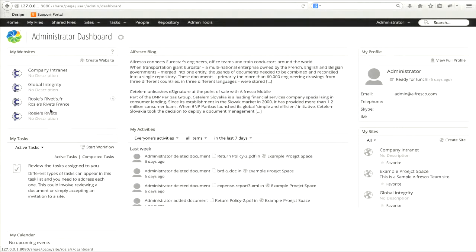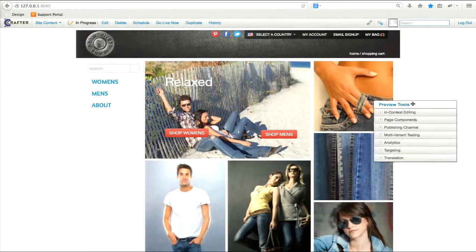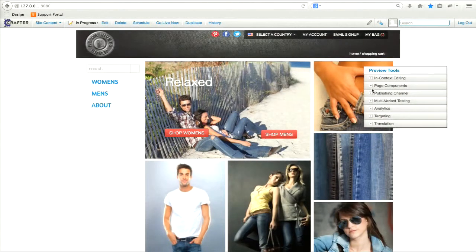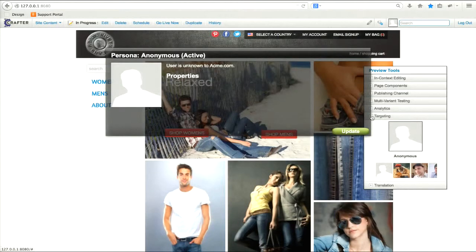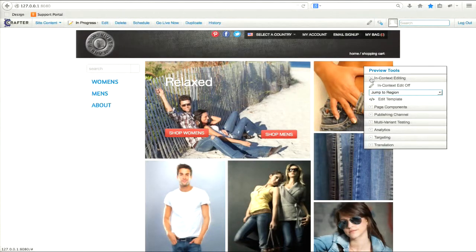So I'm just going to click on a site here. This is going to be a retail site example. So I'll click on Rosie's Rivets. And you can see when I click on it, I can be configured to be taken right to the home page for this site. And what I have is I can see my page, and I have my authoring tools. And I can turn on advanced tools here, a little palette. And I can see things like in-context editing, page components, targeting, and so on. If I open those up, maybe there's more features that I can get access to.